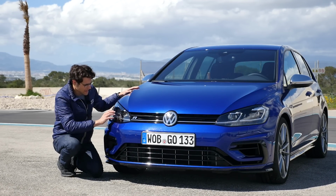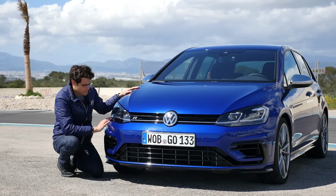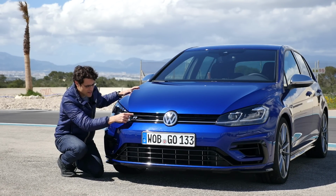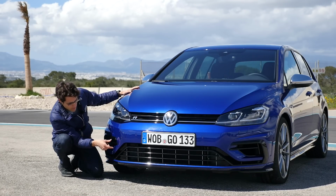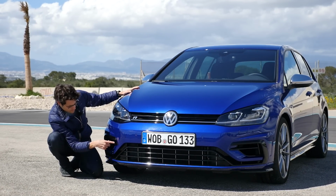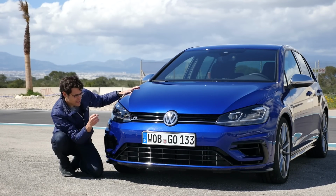So full LED headlights, now with the facelift updated. Here you get it standard in the Golf R, then the R badge and really strong lower bumper. You can see it here to get more airflow in here, bigger air intakes. So really an aggressive appearance.